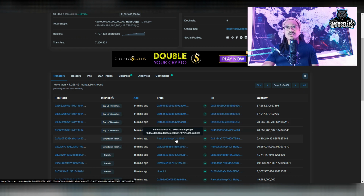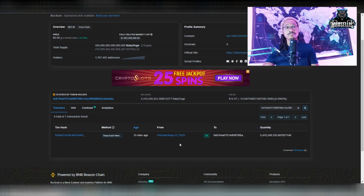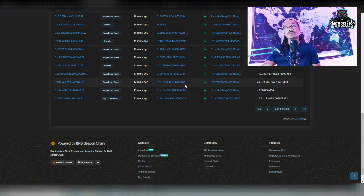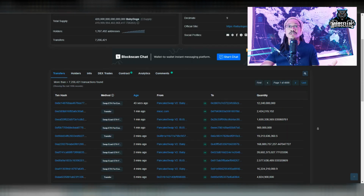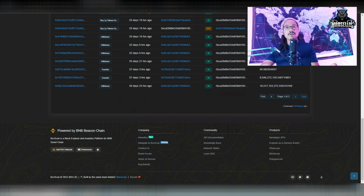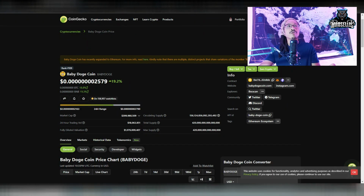And typically, I'm looking at the purchases coming from PancakeSwap going into another wallet. So like this wallet, a brand new wallet just created 15 minutes ago, straight into their wallet from PancakeSwap liquidity. It's a good thing whenever you're seeing that a lot of people are coming into Baby Doge. A lot of these are just new wallets being started up out of the blue. And then you've got some like this with lots of transactions, but overall, it looks like people are trying to buy more and more Baby Doge, which is a good sign. So that's good for us right now.